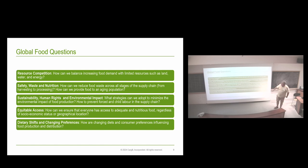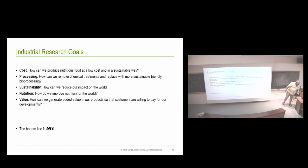And how are changing diets and consumer preferences influencing food production and distribution? So what are the changes that are happening? How can we help manage these changes? So these are all societal questions. But then we can also look at it and say, what do we want to do from industry?